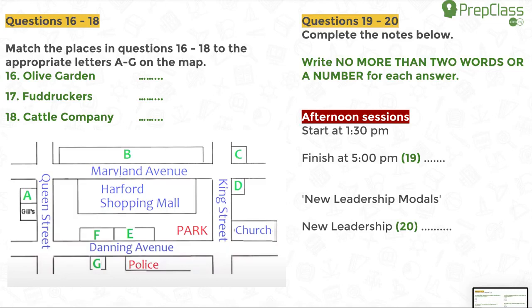Fuddruckers is next to the Olive Garden, but the cattle company is back closer to us in the opposite direction of Vital's. Just go east out of the convention center across King Street. It's on the same side as the convention center, so you just have one street to cross. Enjoy. But also, please make sure you are back for the afternoon sessions.